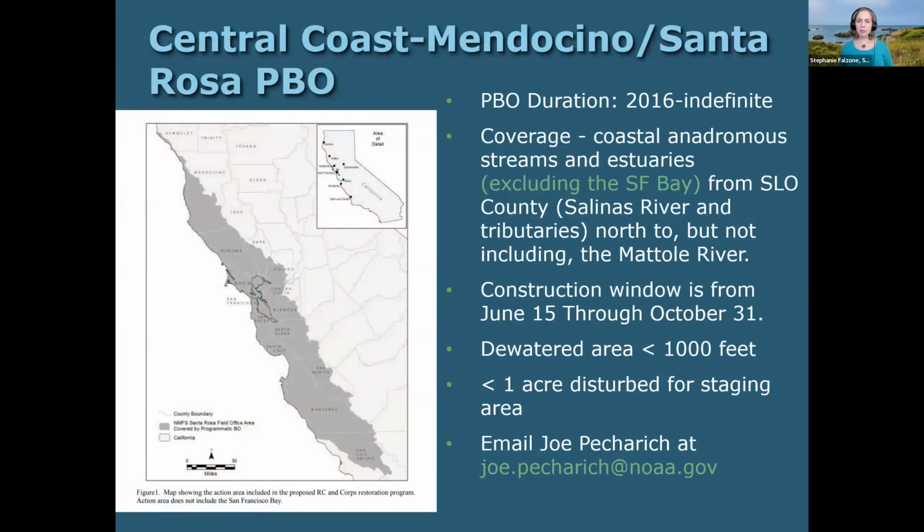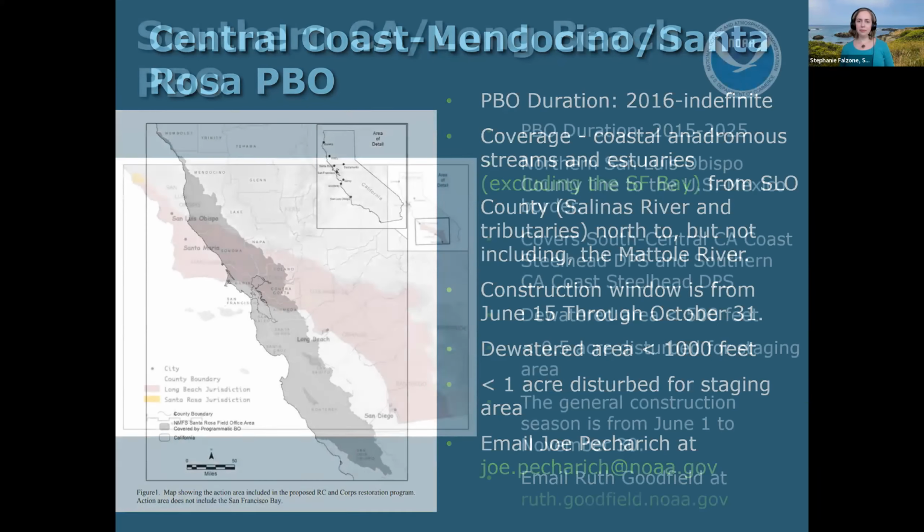The Central Coast PBO, that's administered by Joe Petrich out of the Santa Rosa office. That covers part of Humboldt and Mendocino down to SLO County. And I have to point out, even though it is gray on here, it does not cover inside San Francisco Bay. And unlike the new version of the North Coast PBO, it does have a dewatering limit of 1,000 feet total. And there's some other limitations and things you would need to read about.